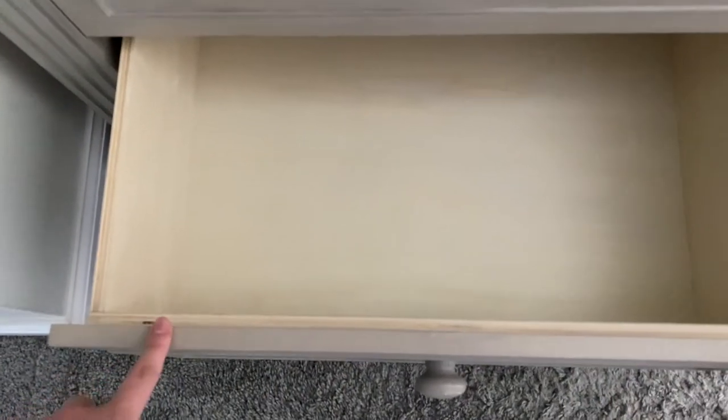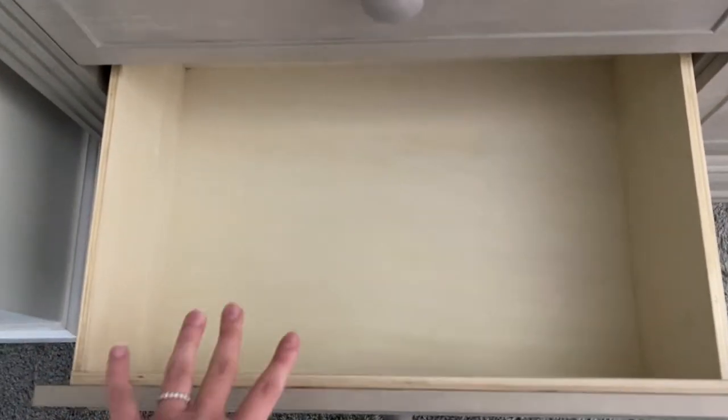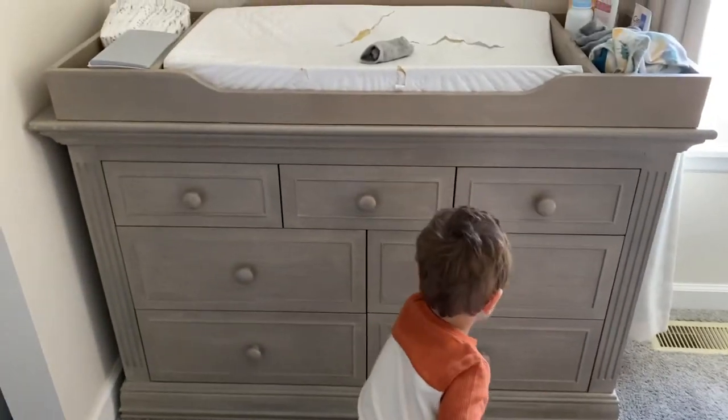This drawer actually had clothes in it. I didn't show you guys a before of this one, but I went ahead and put them all in a box and the box is over at my mom's house. So now the drawer is empty and we have more room for things in there. But that is the dresser situation.